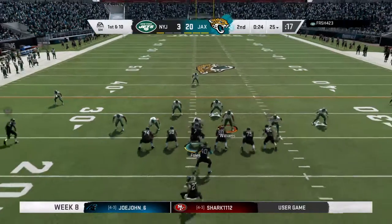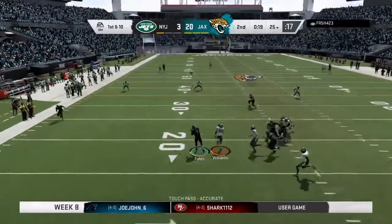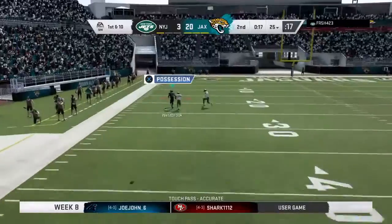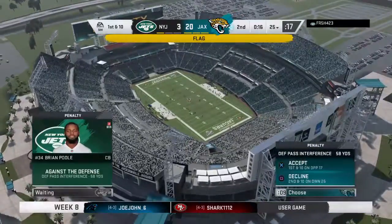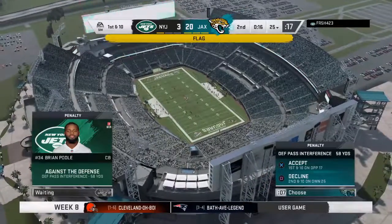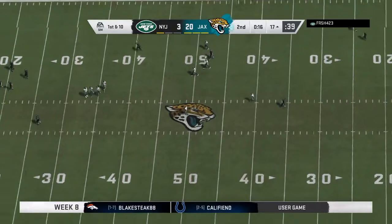Final 24 seconds of the first half as they come up here first and 10. Looking long for Westbrook. And that's going to wind up incomplete. However, we do have a flag down. Let's check in with our referee. So, flag for the contact, pass interference.